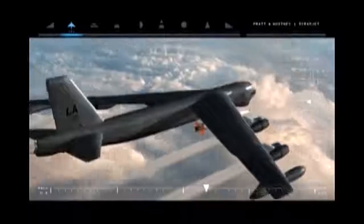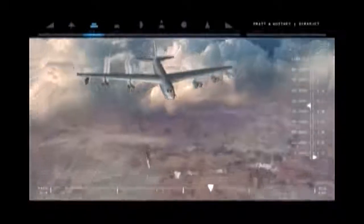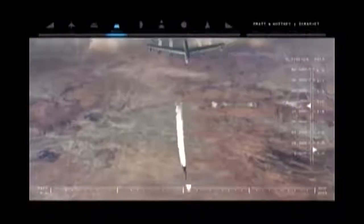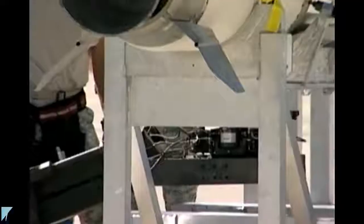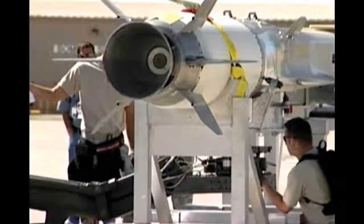going to drop away. It's going to be accelerated by a solid rocket booster up to about Mach 4.5, at which time the solid rocket booster will drop away and the vehicle and the engine are going to ignite and then further accelerate that vehicle up to Mach 6. The engine being tested on the X-51A is a hypersonic scramjet propulsion system.